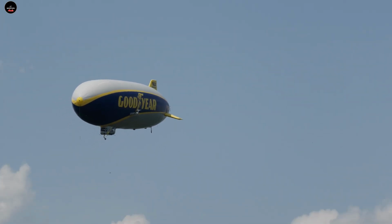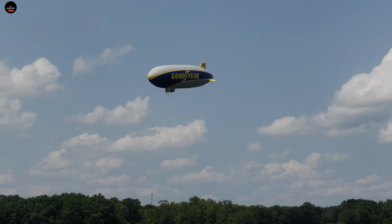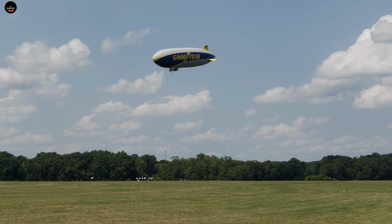Pretty cool how it spun around like that a couple of times, and now it has more or less got to land completely straight down. So they are kind of right over the ground crew there now.